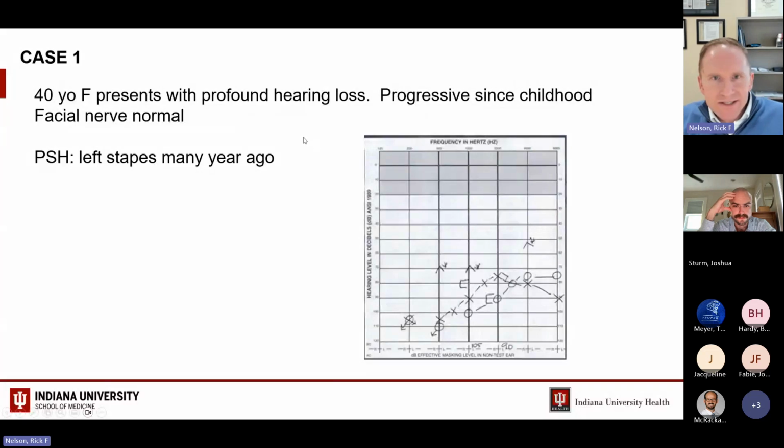So let's move on to some cases that aren't Bell's palsy. So this was a patient that came to me, and she's 40 years old. She had profound hearing loss. It's been progressive since childhood. Her facial nerve function is totally normal. She had this remote history of a stapes many years ago, which she just said didn't really work.